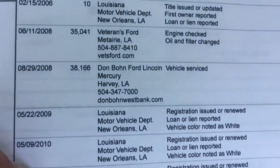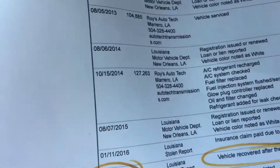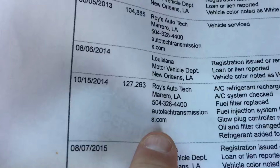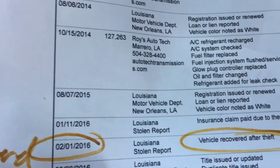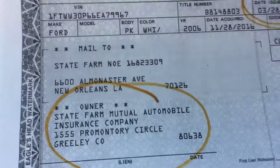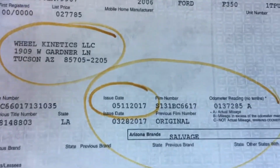Let's see. They don't give you the date it was stolen, but it obviously was after this date, 10/15, because it was in service, and it was before that date. So somewhere between then and there, and it was recovered that day. Okay. Let's see. State Farm in Louisiana, right? And now it's an Arizona title, Wheel Kinetics, and there's that.